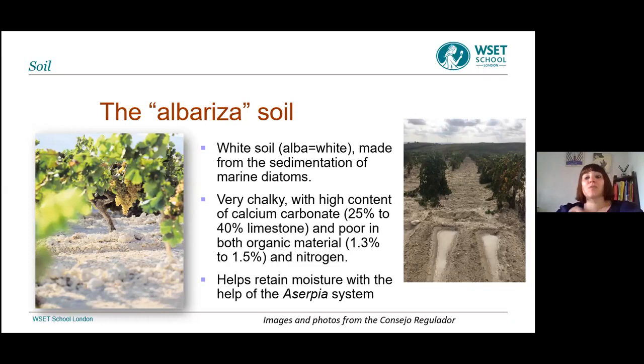But what is great about this soil type is, as you can see, it's chalky, and fundamentally chalk absorbs water. That absorption of the water is like a sponge, so it'll absorb it, but also release it as well. So it keeps it and then releases it when it's needed. It also forms a really good crust, which stops evaporation of the water, so you're not just losing the water straight away.